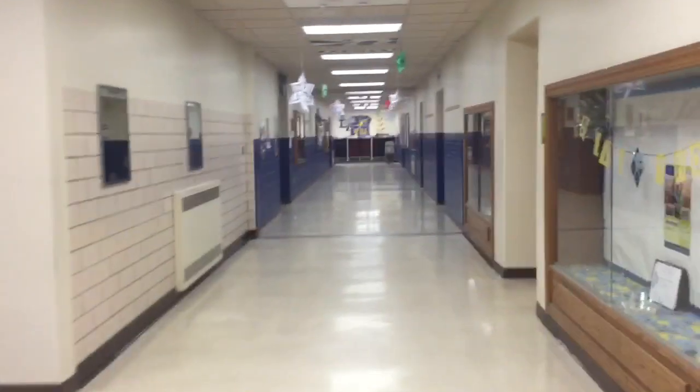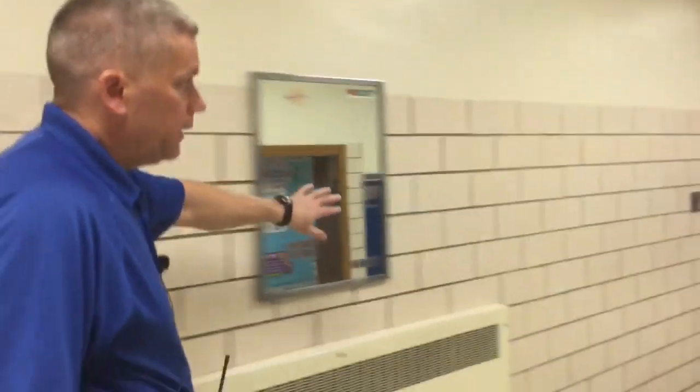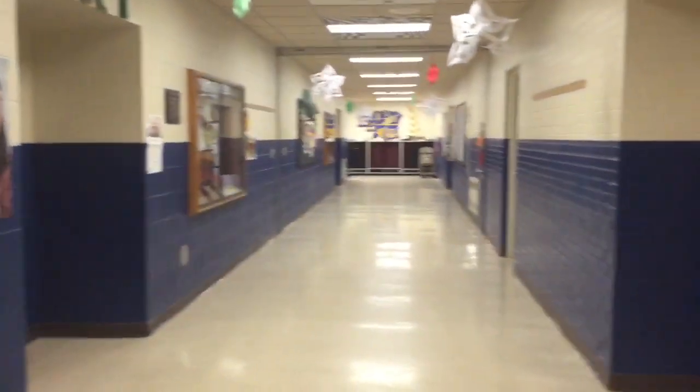If you really pay attention to the walls, you'll see this brick that was used, and it comes down. Look at the change here between this brick and this brick. This would have been a wall. This is where the original school would have stopped, and from this point forward did not exist. This would have been a parking lot between here and the auditorium. Okay.